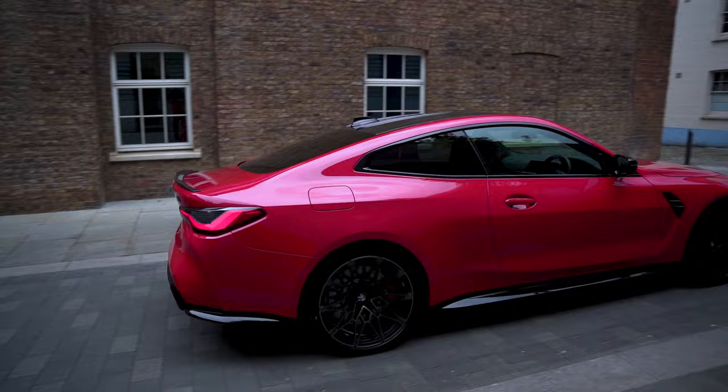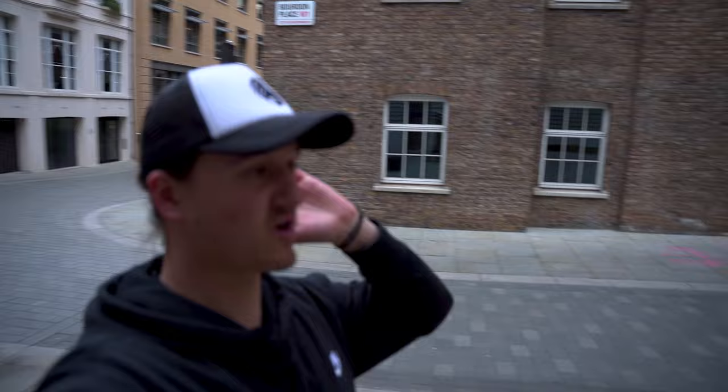This spot we've actually never been to before, and it is really nice, with the scenery and stuff around. Yeah, I'm kind of glad we came back down here, but the 2 Series has just arrived, so we're going to go back up and shoot that now.